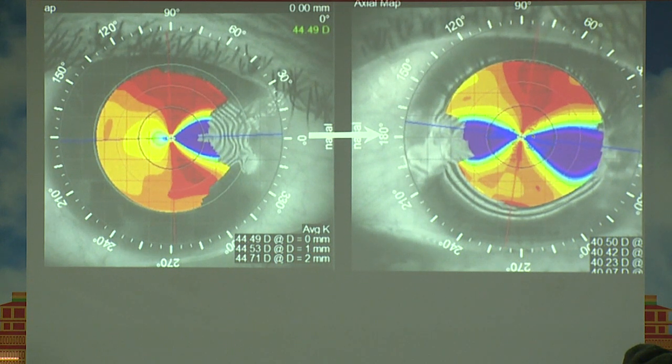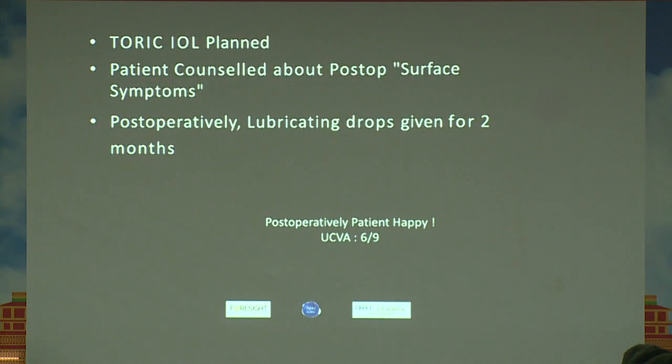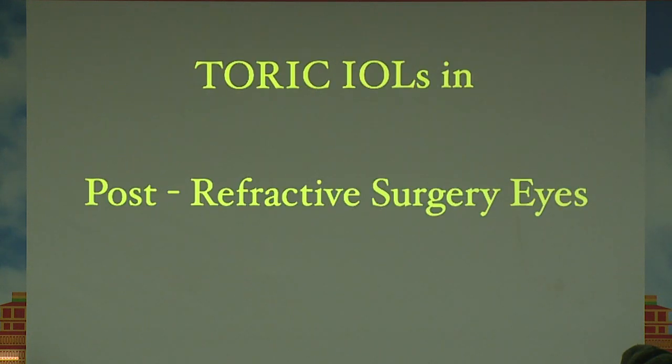Now this patient does have a good astigmatism profile, and so we counsel this patient that they will need a toric IOL, understanding the fact that they might have surface symptoms secondary to pterygium removal, and we counsel them to be on lubricating eye drops for an extended period of 2 months. And needless to say, the patient was very happy, unaided 6/9, which is something we otherwise would not have promised the patient and been wary of, considering the pterygium and the irregular astigmatism.